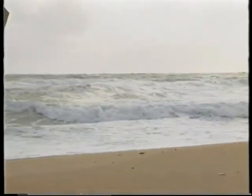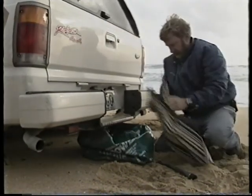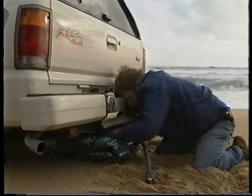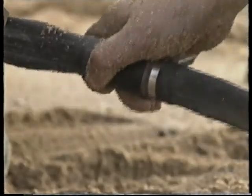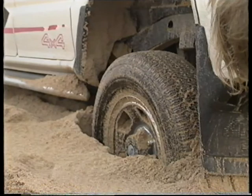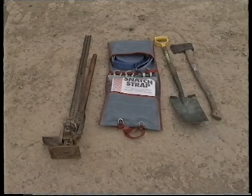When all else fails and you end up stuck, you need to be able to get out of the situation you got yourself into. The basic recovery gear you should always carry includes a shovel, axe, a jack, preferably a high lift type jack, a jacking plate, snatch strap and a couple of D-shackles.